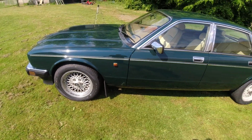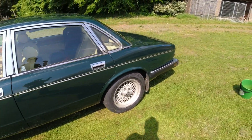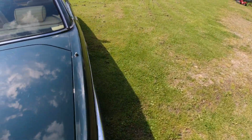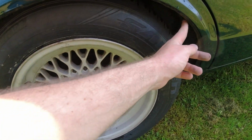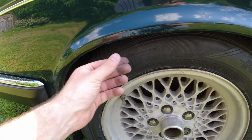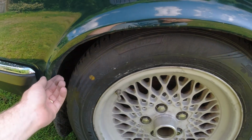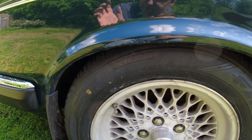Now on to the little bit of rust that's on this car. We got 2 arches in the back which have a little bit. The one on this side can definitely be saved, because there's nothing really down here. Tiny bit of surface rust right there, a tiny bit of bubbling there, a little bit there. But I think most of this probably doesn't need any welding. Once again, we're not going for concours or anything. Just want to make this car presentable.